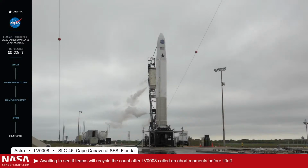Again, if you are just joining us, this is the launch of ELaNa 41, a CubeSat mission for NASA, 4 CubeSats on board. The launch was just aborted right about a moment before liftoff, and the teams are currently working to assess that abort and determine if a recycle will be able to occur. We'll provide that update as soon as we have it.